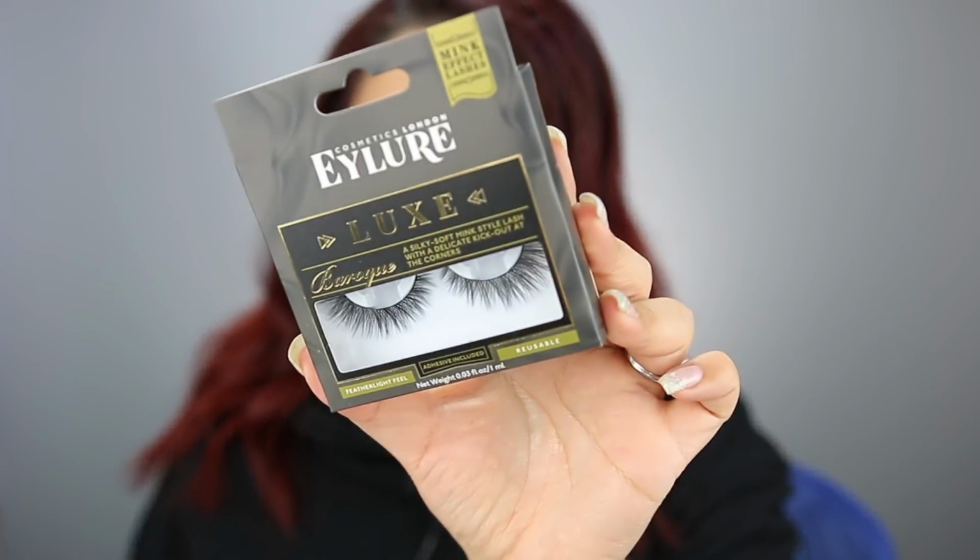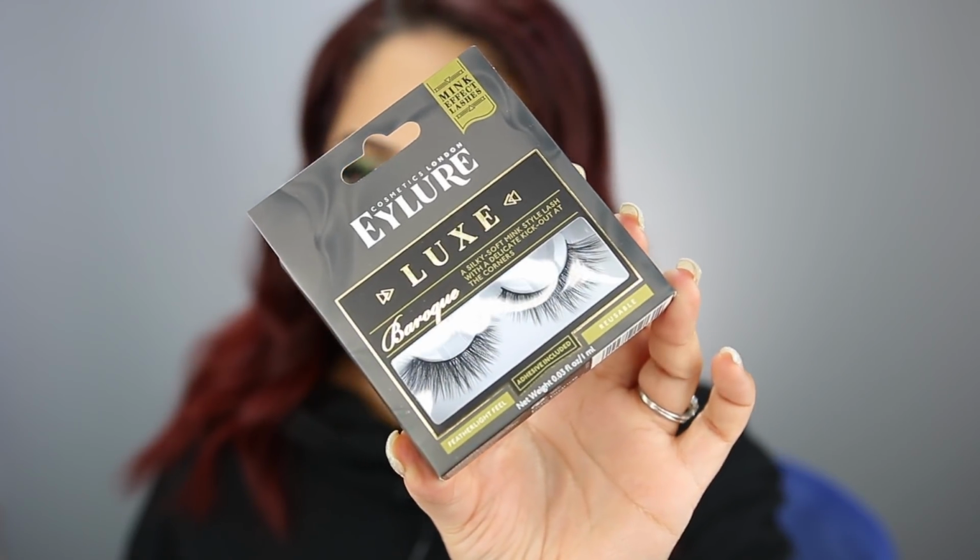I think I've gone through like 3 pairs of these, because once I take the lash glue off, I end up ripping them, so I have to buy a new pair. But again, these ones are really nice and flary, and these ones are also comfortable on the eyes. So if you're looking for a really pretty, nice flary type lash, check these ones out.